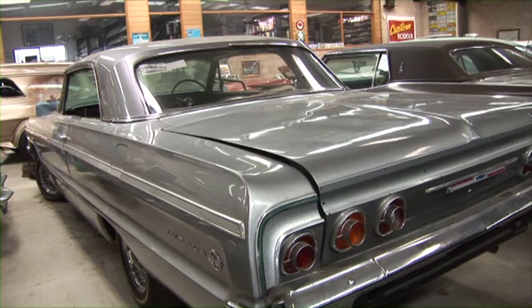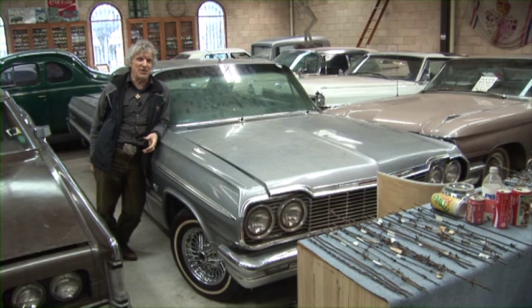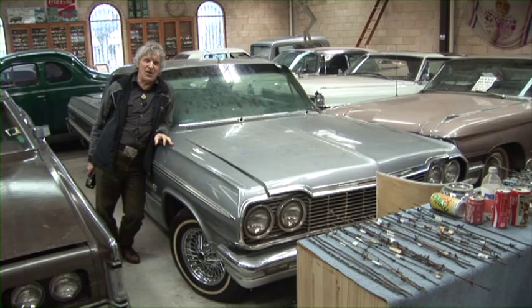The problem was we start off on a few of these cars, and before you get them finished, something else comes along that takes your fancy, that's registered and running, and you don't have to do anything. So this goes on the back burner. Only trouble is this has been on the back burner for about 30 years. But as long as they're kept dry, they're usually healthy.